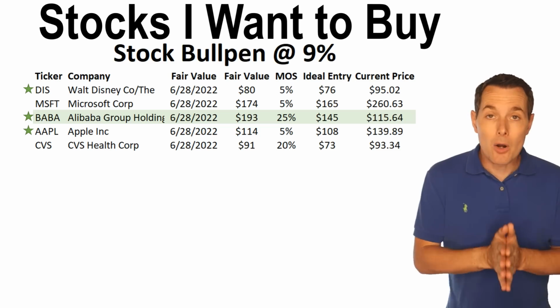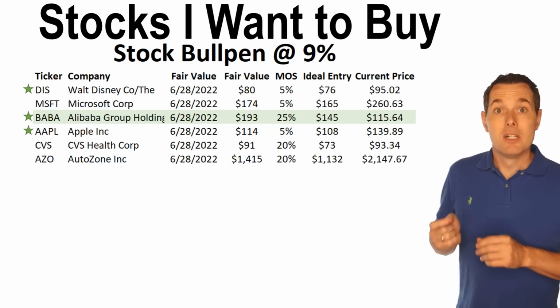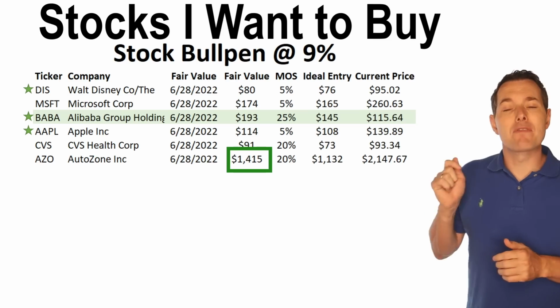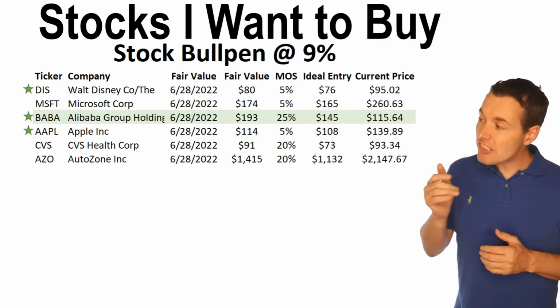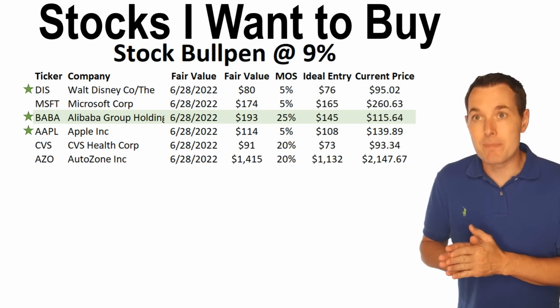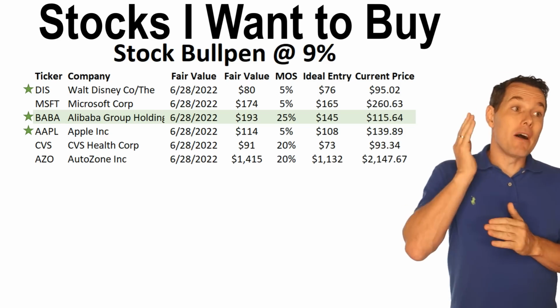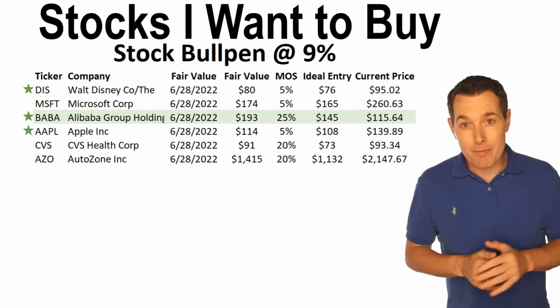Okay, next company we have is another defensive play in AutoZone. For AutoZone, we get a fair value of about $1,415 per share. Add a reasonable margin of safety again, because again, it's a highly competitive industry, and we get a buy price of about $1,132 per share. It's sitting way above that right now.